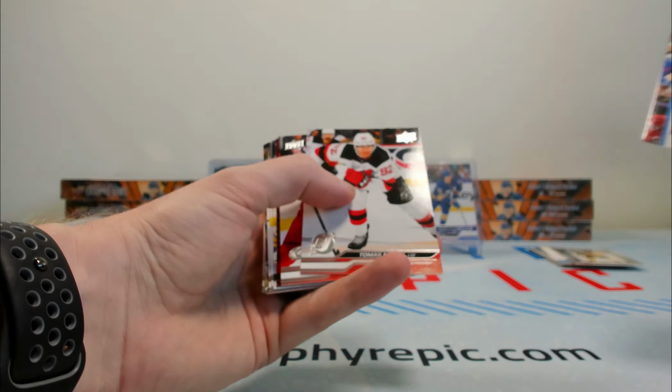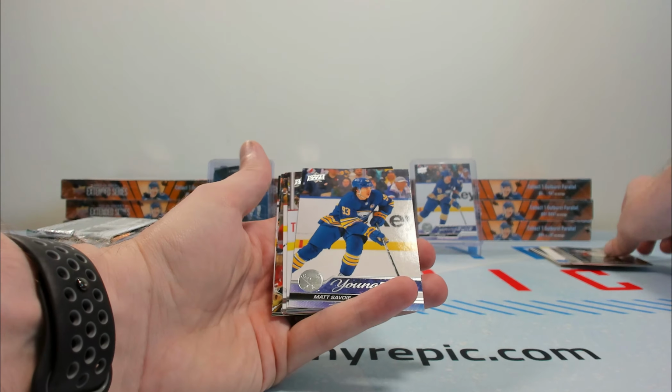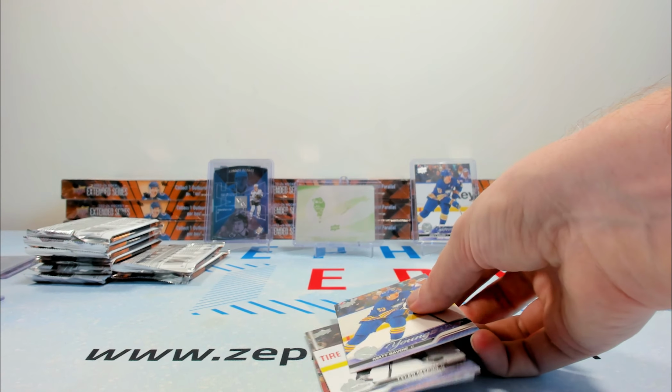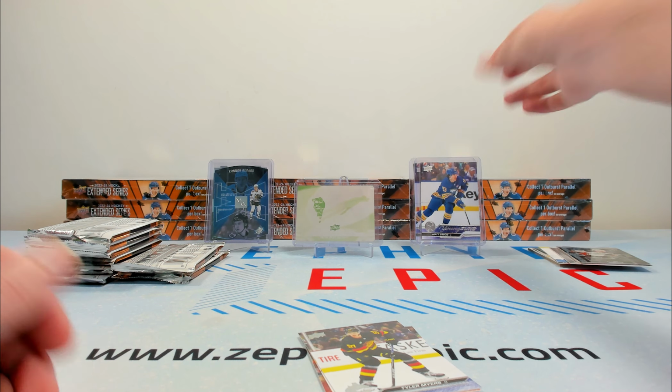We have another Seeing Red, a Silver Skates of Zegras, Seeing Red of Troy Terry, and hey, another Matthew Savoie. So really good Young Gun to get. Again, Buffalo, one of the best teams to have in this product. So let's get that sleeved and top loaded, and we'll put him with this other one. So we shouldn't get another one in the entire case, but nice to see.